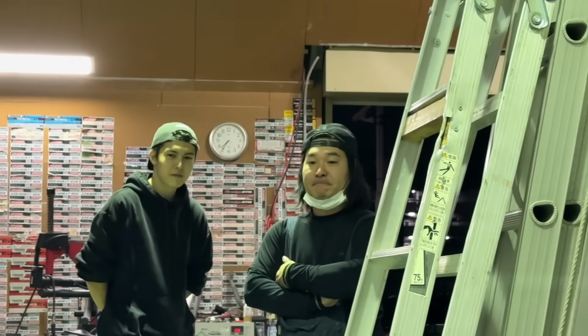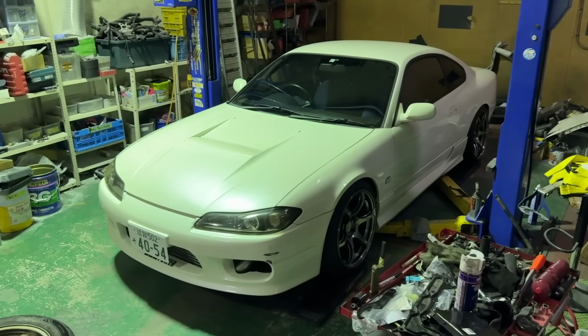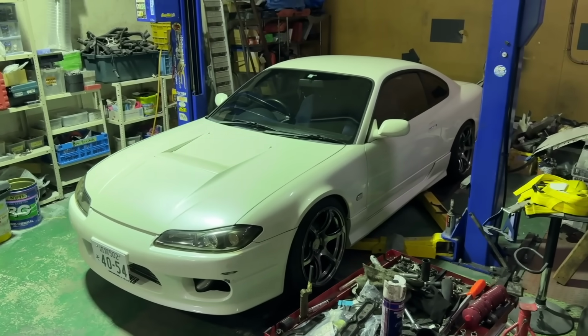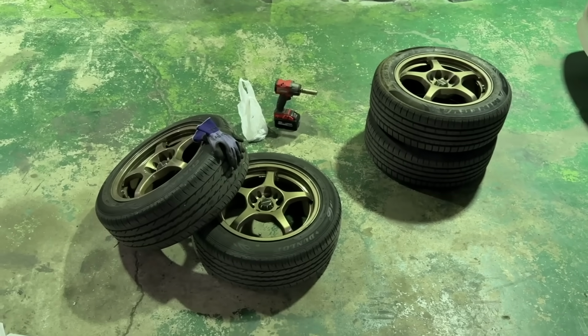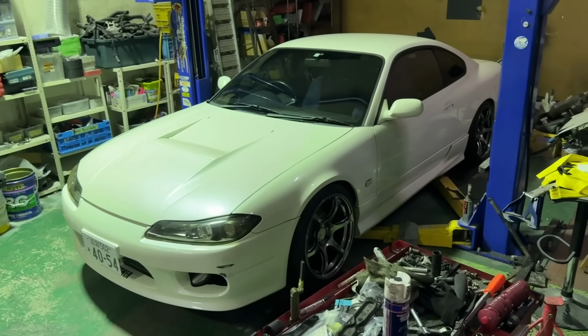It is insane how much nicer the car looks. Like, it looks like it's worth twice as much money now. Before, if you saw the car in this, you'd be like, what is this dude doing? That's such a lame car. And then this, you're like, ah, Sylvia. All right, I need to shut up.